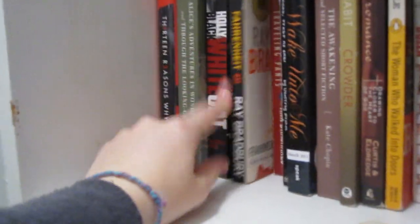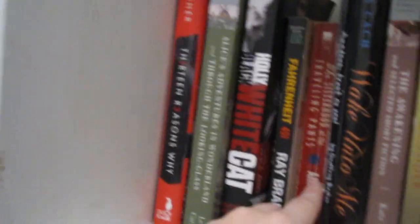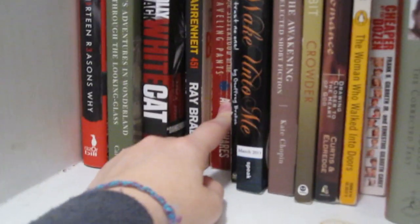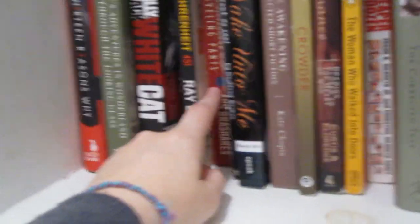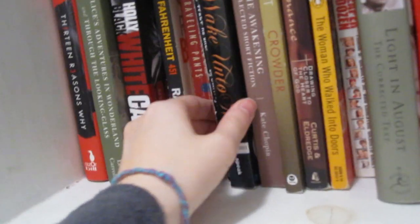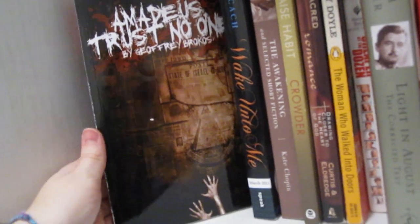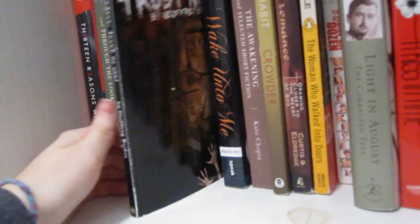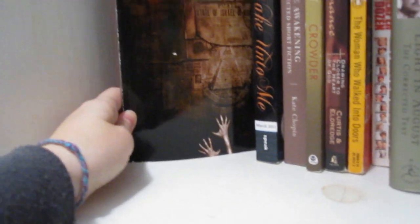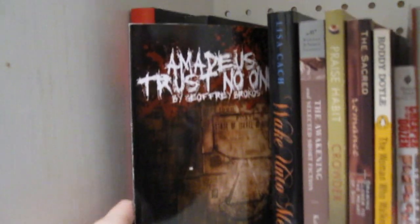Then we have Fahrenheit 451, Sisterhood of the Traveling Pants, which I'm actually rereading through audio right now. It's in my car, but I really enjoyed the narrator. She's really funny. But then we have Amadeus Trust No One, which was pretty much my first. I don't know if it was an advanced copy. I think it was just a plain old copy, but he sent that to me. And it's actually a really good book. The grammar's kind of weird, but yeah, it's a pretty good book.